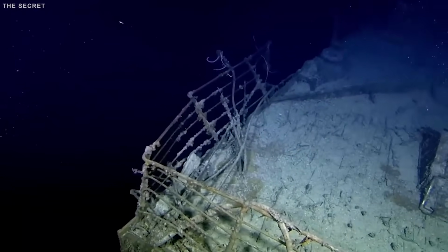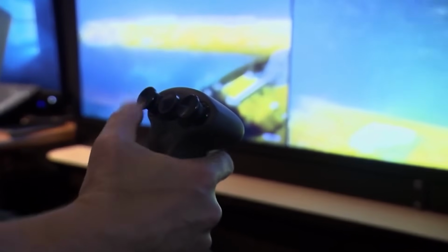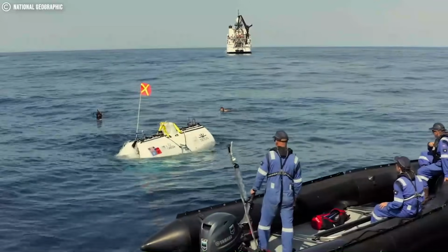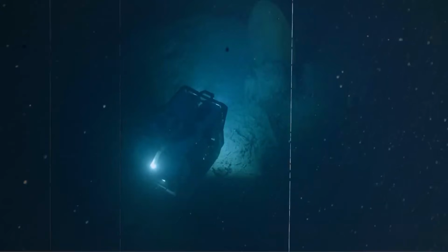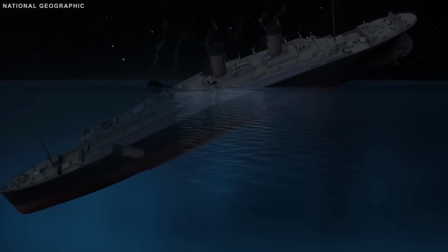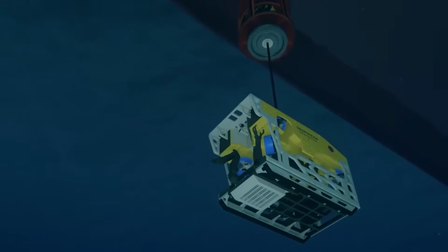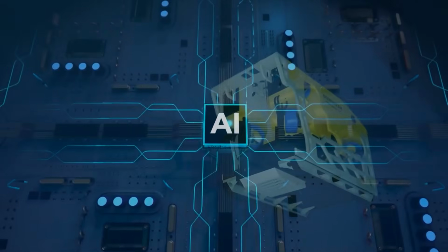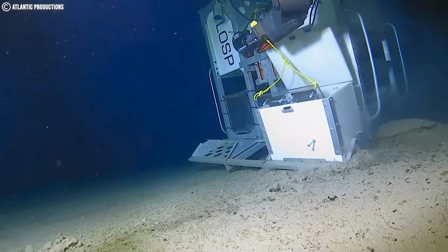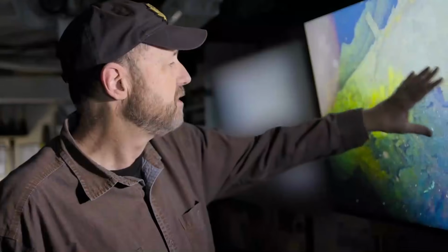And that's exactly what makes this discovery so fascinating. The researchers aren't claiming they've uncovered some lost artifact or solved one of the Titanic's greatest mysteries. In fact, they're doing the opposite. They're openly acknowledging that they don't yet know what they're looking at. Sometimes the most important scientific discoveries begin with a question instead of an answer.